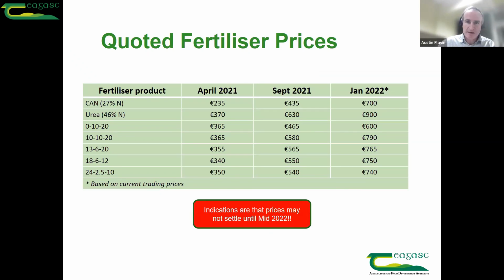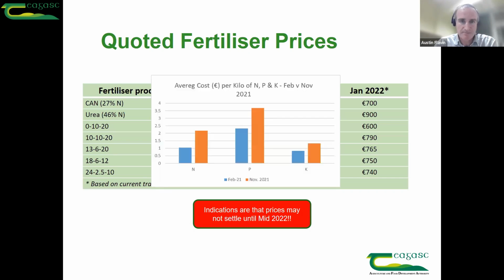I suppose the biggest impact in September was the fact that the lead times that were receding saw a big impact in the compounds, and that had a big part to play when the fertilizer price was €200 a ton cheaper a couple of months before that. So on the importance of fertilizer this coming year, prices and its availability, it'll be very interesting to hear what Liam will be talking about when he's coming up next.